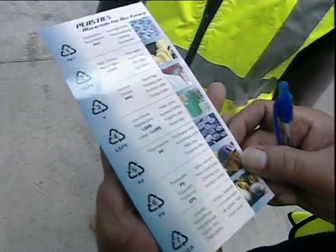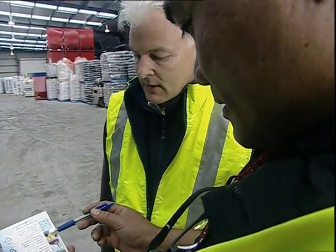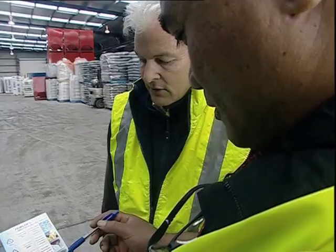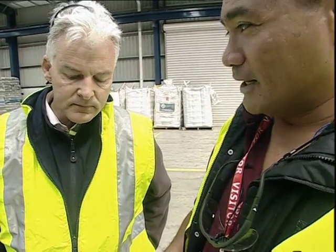So there's no problem of us having a lot of this kind of material. Now in Samoa we have a lot of disposal material in the landfill. So once we have such an arrangement with you, then I think we'll be able to organize in Samoa and coordinate a collection program.